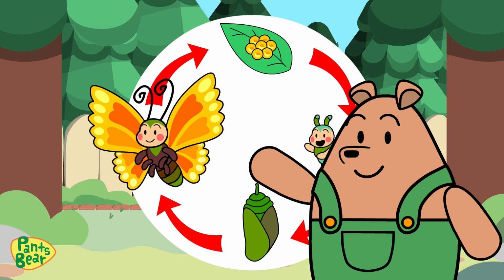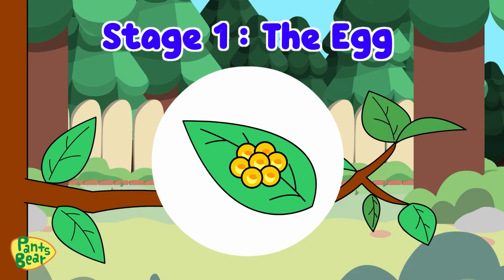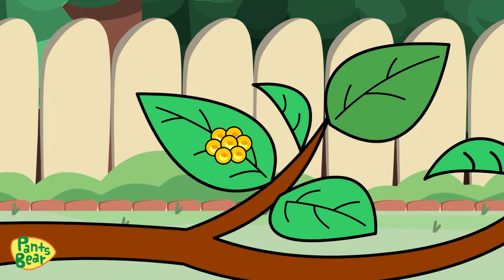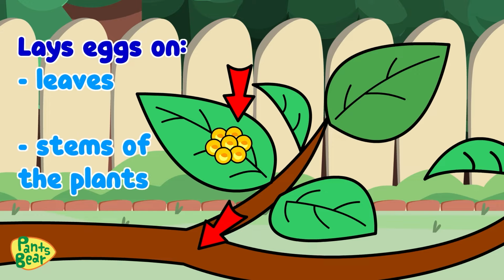Now, let's learn about the life cycle of a butterfly. Stage 1, the egg. Everything begins when a female butterfly lays her eggs. The female butterfly usually lays eggs on the leaves or stems of plants.